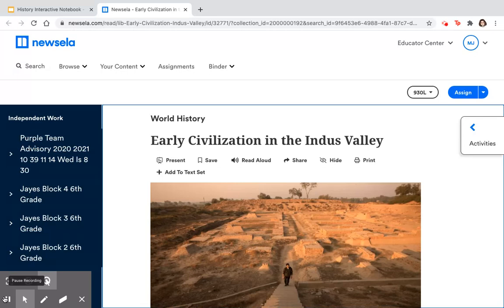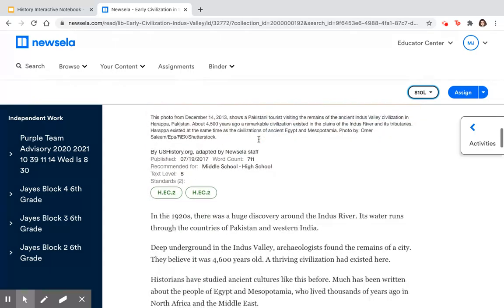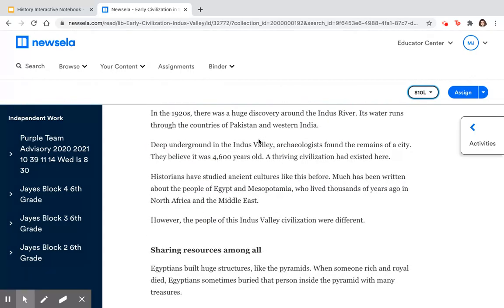Now, if you are following along, I am going to switch it to the 810 Lexile level. In the 1920s, there was a huge discovery around the Indus River. Its water runs through the countries of Pakistan and Western India. Deep underground in the Indus Valley, archaeologists found the remains of a city. They believe it was 4,600 years old. A thriving civilization had existed here.